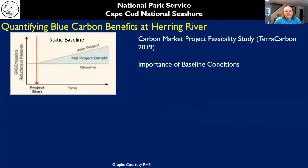So the static baseline idea here: you can think of accruing carbon offsets in different ways. And one way, which is the way that is used in the feasibility study, is that our existing rates of carbon burial and methane emission will stay the same. We think that's really not very realistic, and a lot of work now is being done about that.